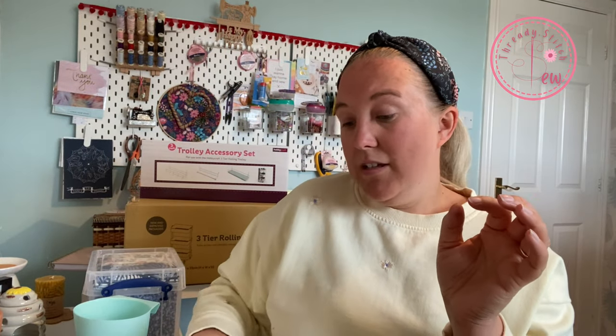But they're also brilliant as a little gift, if you've got someone that likes sewing and you want to get them a little gift, these would be brilliant for a friend that loves sewing.